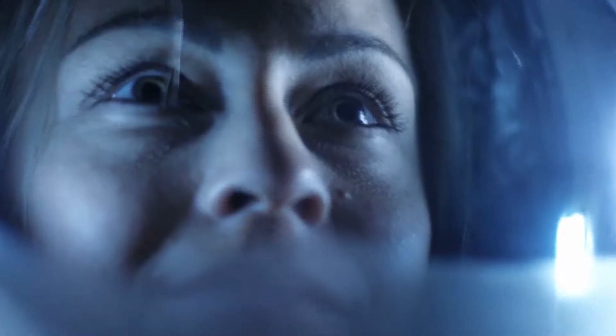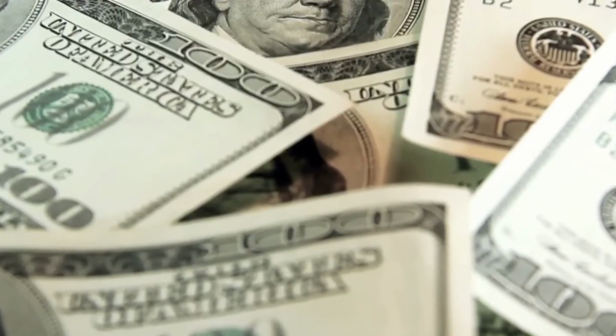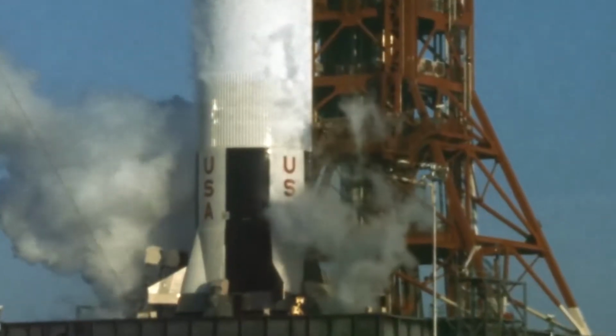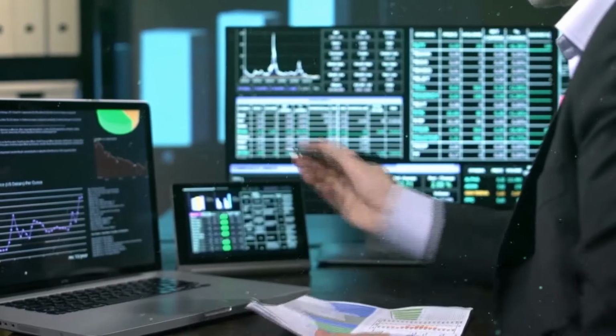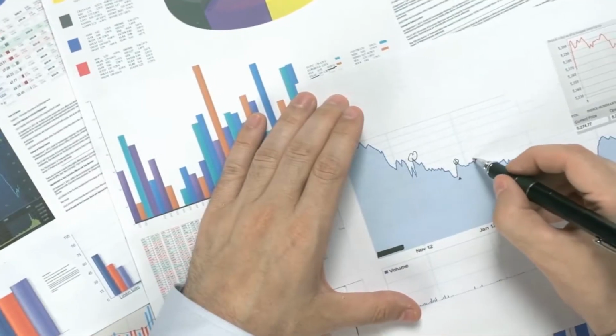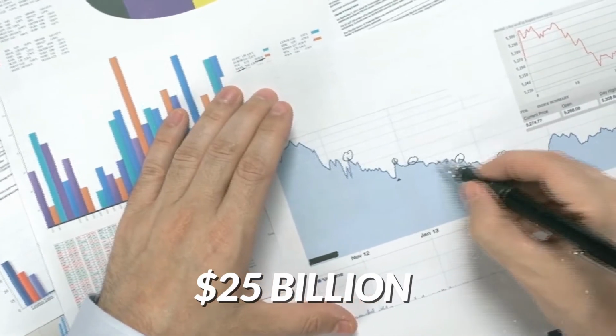It was over, America won, and everyone at NASA seemed ready to move on and look for ways to save money. To put it into perspective, in today's money, getting somebody to the moon, more or less, costs a colossal $100 billion, which is way too expensive for NASA's $25 billion government stipend.